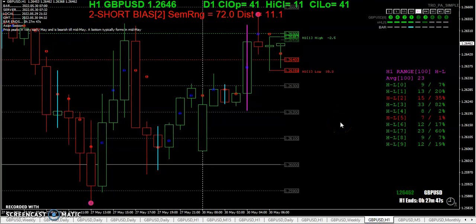Looking at the ranges here, 3 hours ago we had a 33 pip range candle. As I said, it hit the launch pad, took off, and you can see here it's still hitting the launch pad and moving up. So you could take 5-6 pip scalps off of those trades.